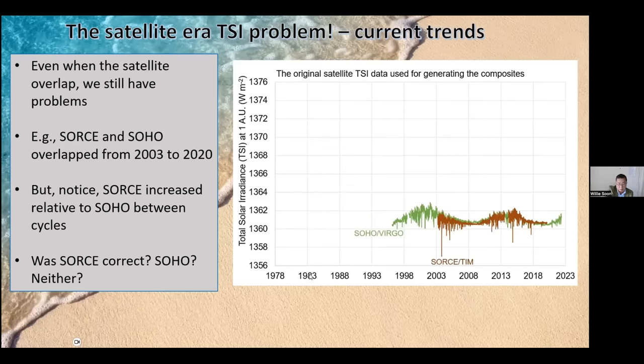The PMOD is actually done by the SOHO, the VIRGO instrument, headed by Claus Fröhlich from Switzerland, the late Claus Fröhlich. He just died. And here you can see, even when we have similar time measurements, overlapping from 2003 to 2020 compared to SORCE, which is the University of Colorado group, you have a problem. Because in the beginning of the period, from 2003 to 2008 or so, you can see SORCE slightly underestimates SOHO. And then during the peak, 2013 to 2015, 16 or so, you can see it slightly overestimates that. So we do have indeed a calibration problem in solar physics.